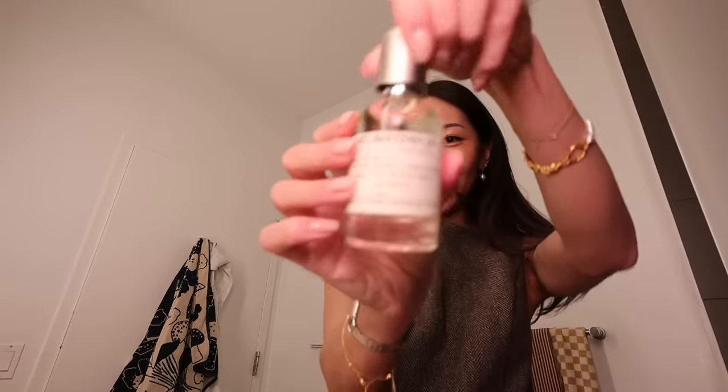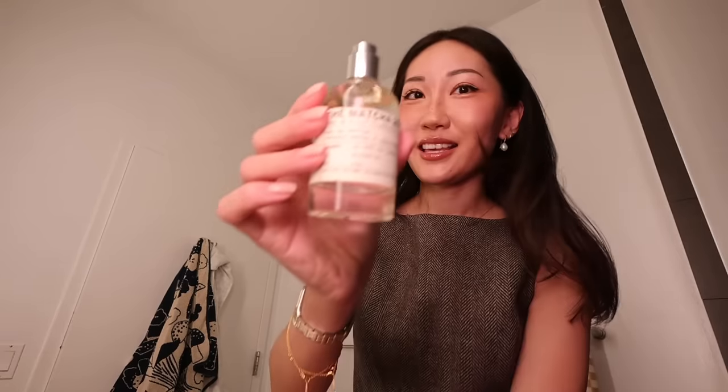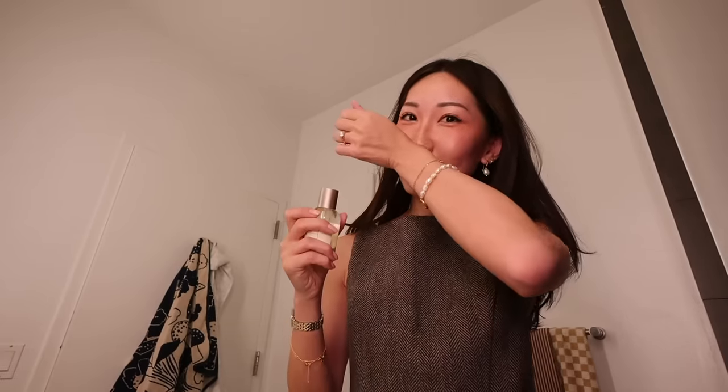Scent for today is the Matcha 26. This has been my recent obsession because I love how fresh and clean it smells. It doesn't smell that much like matcha to me, but there is a little bit of tea, there's incense, there's cedarwood, and I think bitter orange, and it just smells so clean.